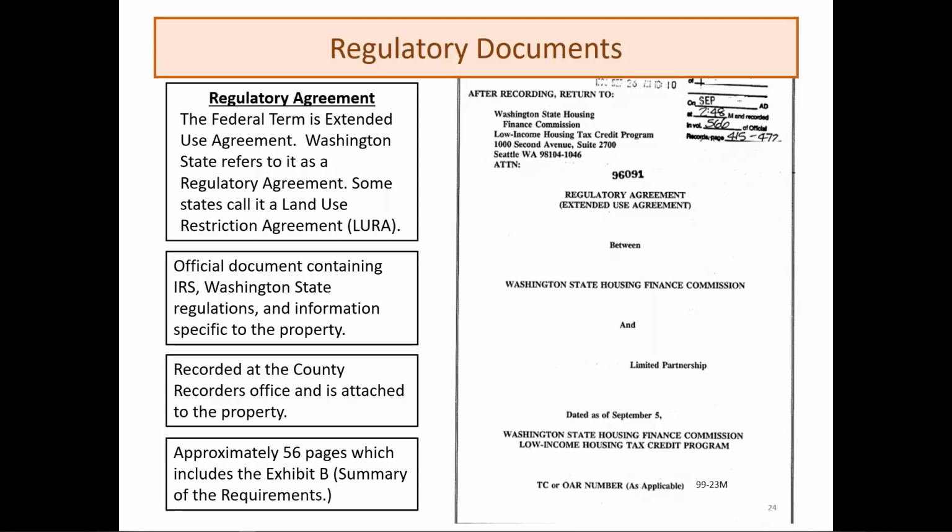use restricted covenant. The official document containing the IRS, Washington state regulations, and information that's specific to this property is in here, and it's recorded at the county recorder's office, and it's attached to the property. It's about 56 pages, which also includes an Exhibit B, which I talked about earlier, that will show you a summary of all your requirements. You can see on the front page in the top right, that's the stamp showing that it's recorded and the date of when it was recorded.